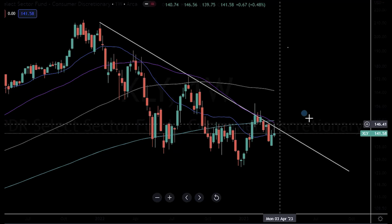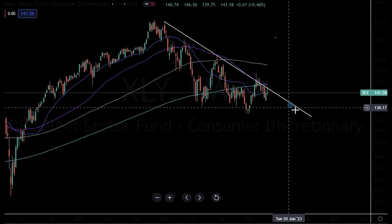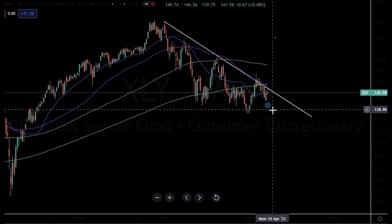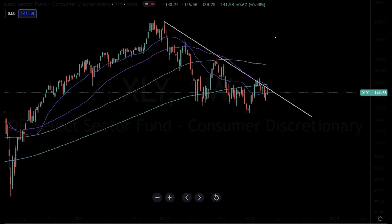Now, being the fact that the death cross is playing out and gaining more momentum to the downside, and being the fact that you got rejected off this downsloping trend line, I do favor this sector to see more downside in the near term. My next big level would likely be this gap fill around 131, and then even testing the double bottom range over here. But I do think you have a great shot at breaking that particular level.